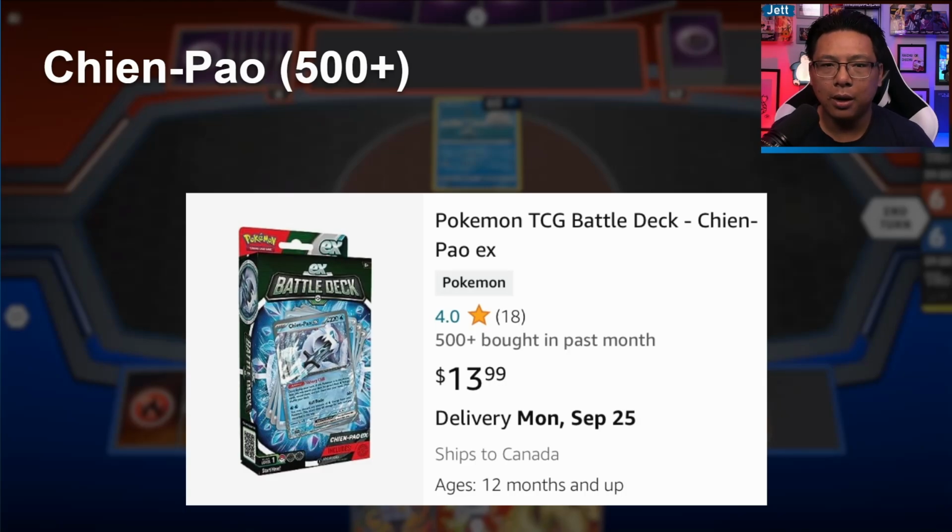At the top of the EX Battle Deck line, should be no surprise, it's Chien-Pao. Chien-Pao, I think, is one of the more popular Treasure of Ruin Pokemon from the Scarlet and Violet games, but there are also competitive connotations to Chien-Pao. It's a very popular competitive deck, and granted, this is the level 1 deck, so you're only getting a handful of cards that can be used competitively. But Chien-Pao is popular. You're getting the Baxcalibur line, which is important to making a competitive level Chien-Pao deck work.